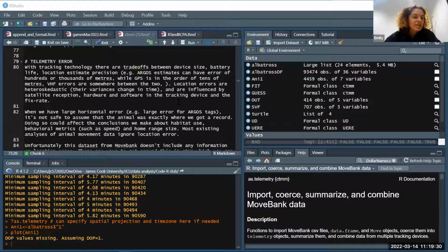We'll be looking at telemetry error now. So within any tracking technology, we have trade-offs between things like the size of the device and the battery life. For example, larger devices might be able to contain larger batteries, but you wouldn't be wanting to use a very heavy device on a small animal. There's also trade-offs between the cost of the device and things like the precision that might be available.